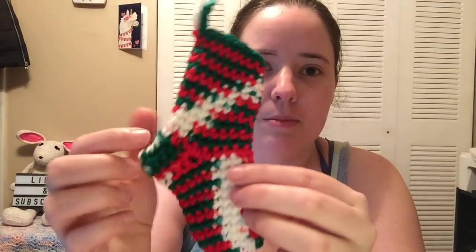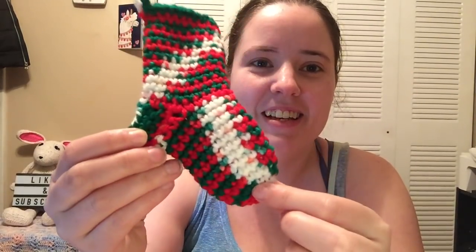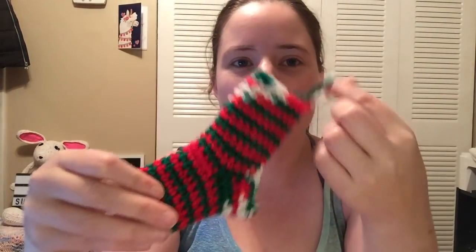So this is mine. This is Red Heart Super Saver. I can't remember what it's called. It's like holly or mistletoe or something like that. It's the variegated white, red, and green. And it did pretty much stripe itself. And then the white did pull a little, so there's a lot of white on one side and hardly any on the other. But I think it's cute.